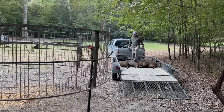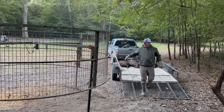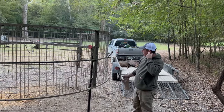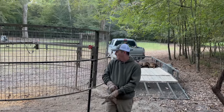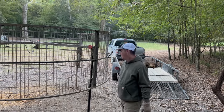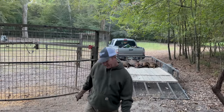Two boars and two sows. Now we get this trap cleaned up a little bit. We get it cleaned up in here. Try to get that corn pile back up. Maybe he'll come on in there. I'll use some of that lucky buck, sprinkle in there a little bit. I want to catch that big one. So, whew. Give me a minute or 10.